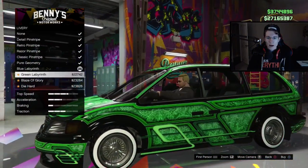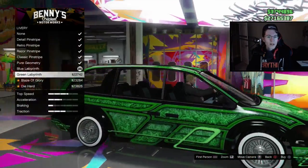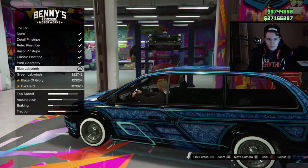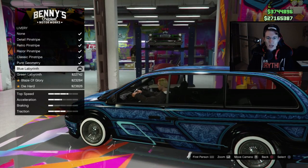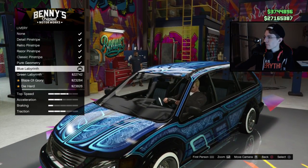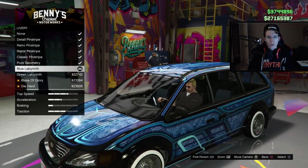We got Green Labyrinth, which, as you can imagine, is literally just a copy. Why do I feel like Green Labyrinth looks so much worse than Blue Labyrinth, but they're the exact same thing? See, I think Rockstar kind of got lazy here, because all they did was literally just change the color. Like, that's kind of, meh, you know. So, oh well.